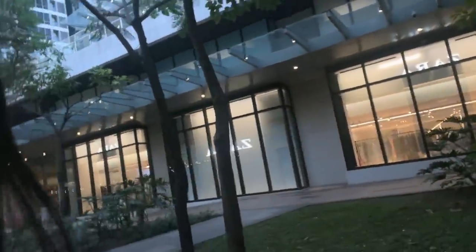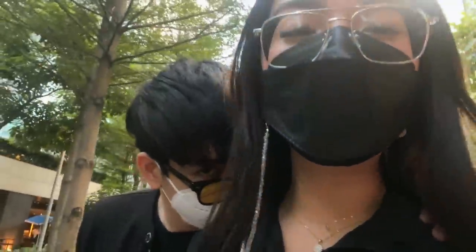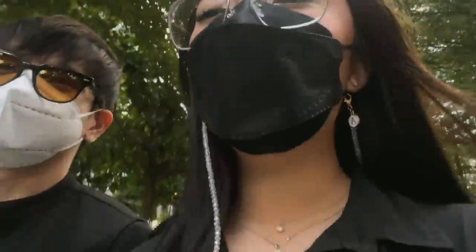Dito kami. Saan ba to? Dito sa Mayzara. Bonifacio High Street. Eh, saan tayo galing kanina? Sa Bonifacio High Street din, pero dun sa kabila. So, malayo nga. Pumasok kami sa Zara, pumasok kami sa Mango. Wala talaga ako mahanap, guys.